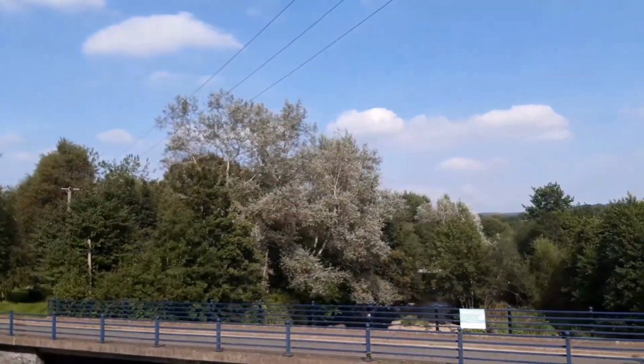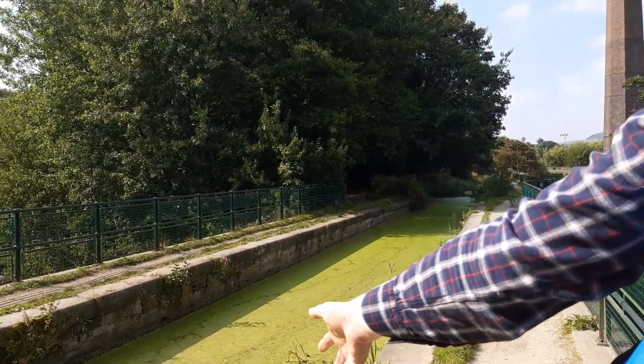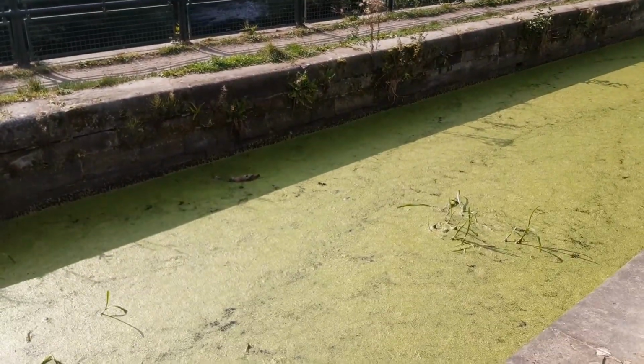Like Jumbles and Moses Gate, Burrs is a former industrial site that's been reclaimed and turned into a nature park, or country park as we know them. This is just typical here. You've got an old industrial lead or short canal going over the River Irwell.